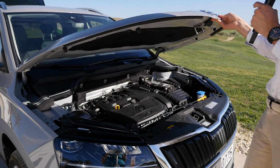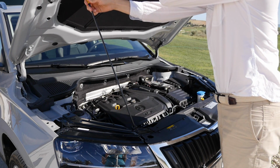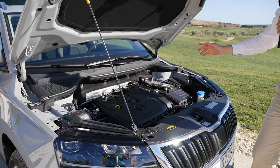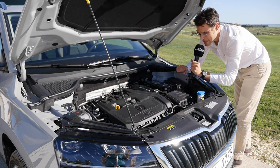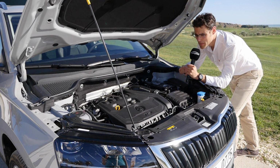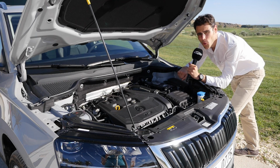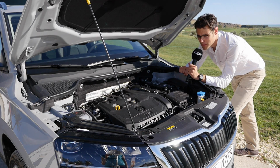So what's under the hood? No hydraulic struts. So here we have the 1.5 liter TSI Evo, a new engine in the Volkswagen AG, 4-cylinder turbo petrol engine, 1.5 liters of displacement, 150 horsepower, and with cylinder on demand technology, actually the engine I would also go for in this vehicle.